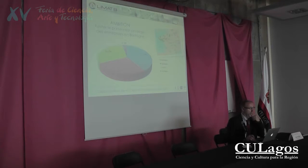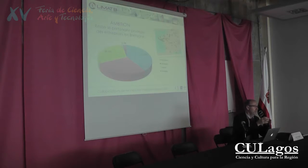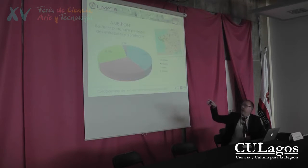So this is the industrial collaboration. You can see that they are mostly localized in Brittany, but we also have many good collaborations all over the country, financial support for PhD students and so on. So this gives you the distribution of the companies that are working with us. Morbihan is the place where we live, near Lorient. So around 30%. After that 20% in Brittany, and the rest in France, and a few abroad.